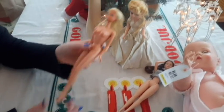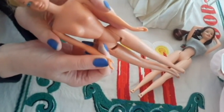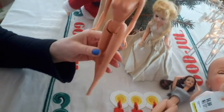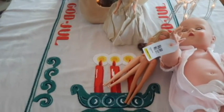Okay, I'm back. This is a Malibu Barbie. It's the Malaysia one. We call these the monkey hands. Look at them, they're weird. But people collect these, and her legs are okay. She's pretty good, she just needs a little cleaning. So that's okay. That was $2.99 or $1.99 or something for those guys.